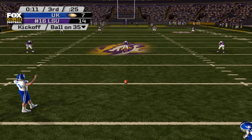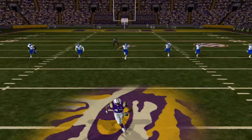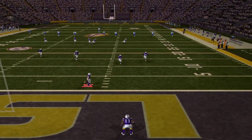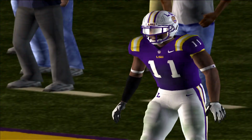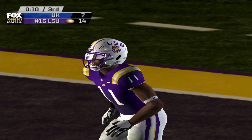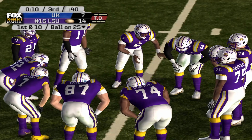Everyone's all lined up and ready for the kickoff. Kicks it deep. Thomas fields it in the end zone. The offense gets ready to start a new drive as they just couldn't get anything going on their last possession, going 3 and out.